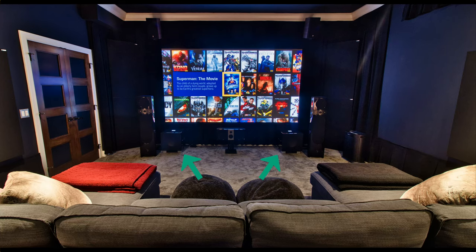I have opted to keep both of my subs up front with the main speakers, and while some might shake their heads at me for this, I've done it for two reasons. One, the room itself sounds great to me, as is, and aesthetically and physically, it just fits better to have both of them up front as they are.